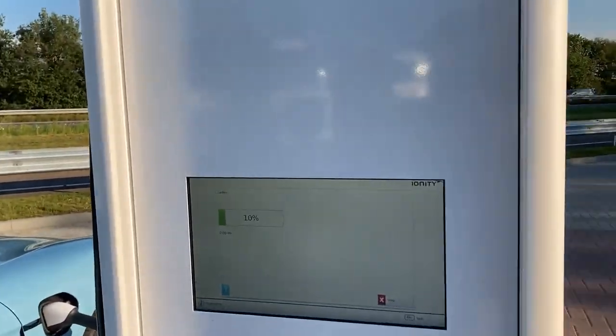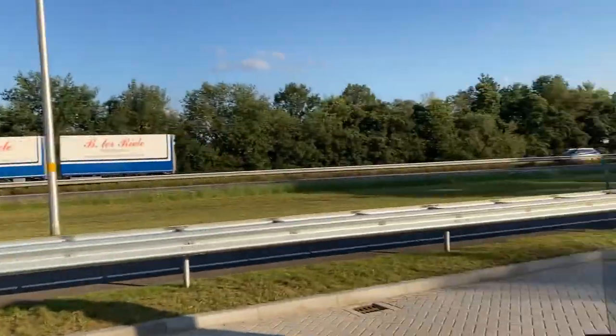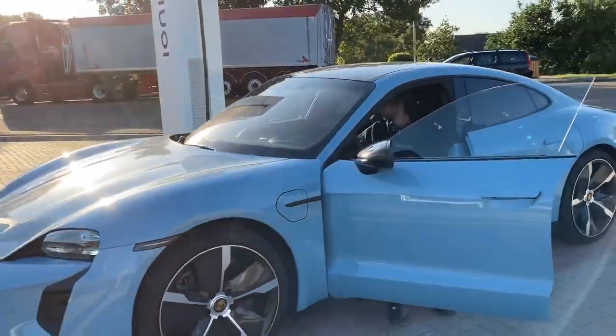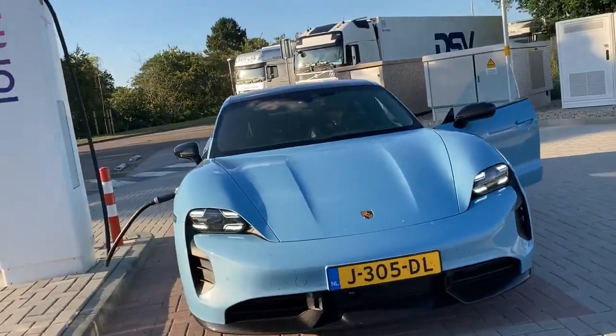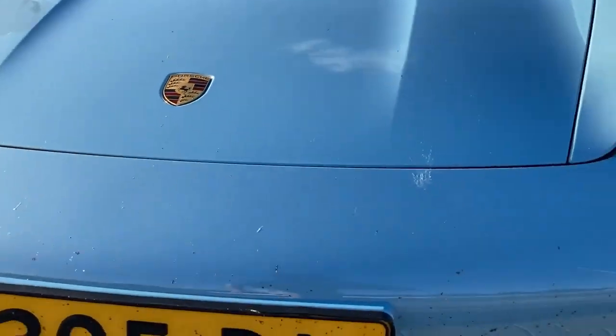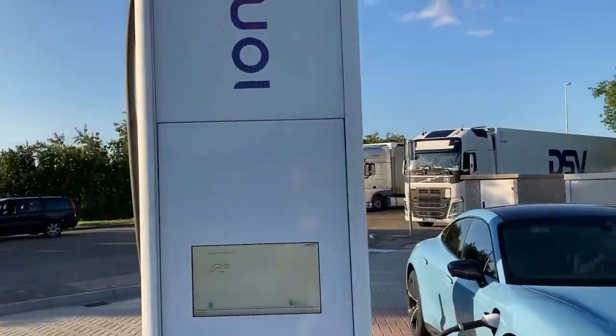My goodness. We arrived with 10%. We lack really 5% or so to make it home to Amsterdam. So this is the last one before we reach our goal. We did 269 in Germany. Look at all the flies that arrived. They died very quickly. Oh yes.